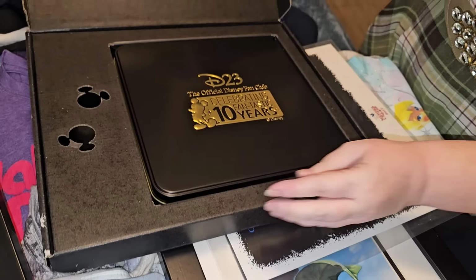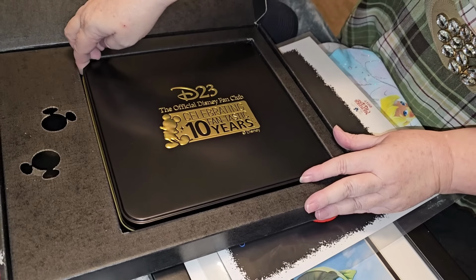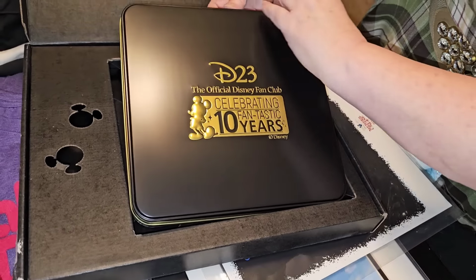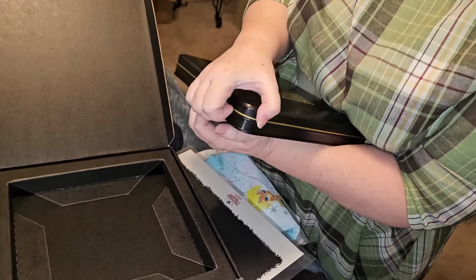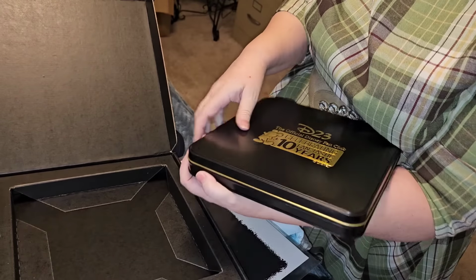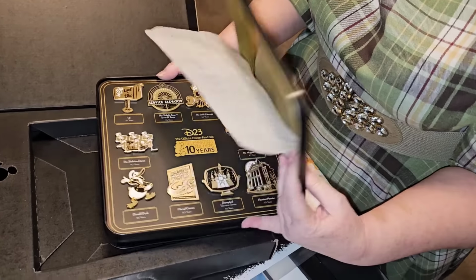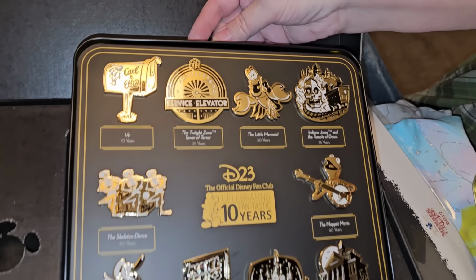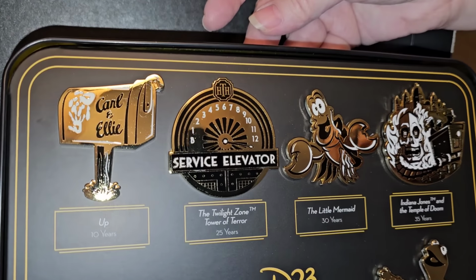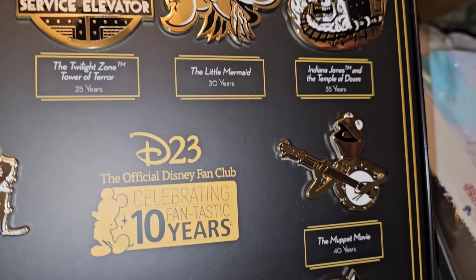Wow. This one comes in this box here, and this is the 10-year anniversary of D23. Do you need help? Do you need to phone a friend? Boom. Oh, wow. Beautiful. So it's showing the different anniversaries of that year.